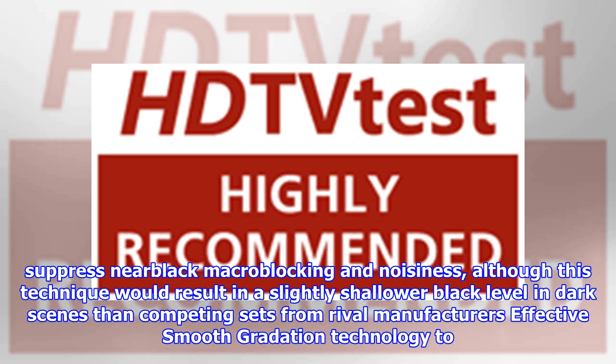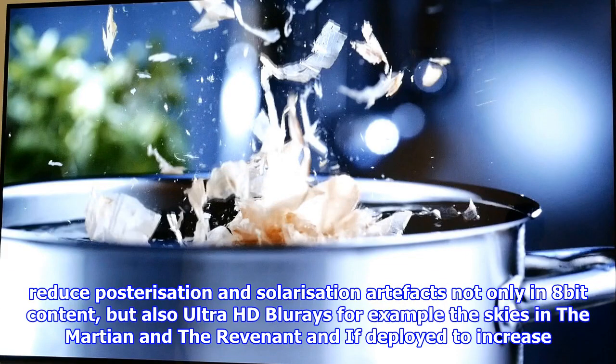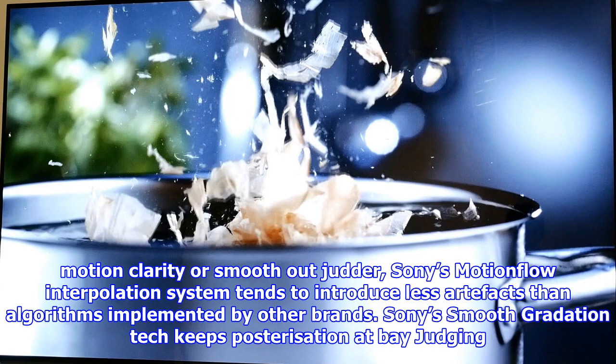Effective smooth gradation technology to reduce posterization and solarization artifacts, not only in 8-bit content but also Ultra HD Blu-rays, for example the skies in The Martian and The Revenant. And, if deployed to increase motion clarity and smooth out judder, Sony's Motionflow interpolation system tends to introduce fewer artifacts than algorithms implemented by other brands. Sony's smooth gradation tech keeps posterization at bay.